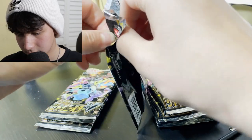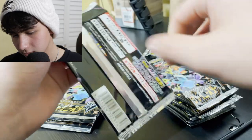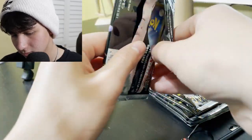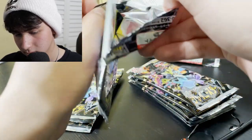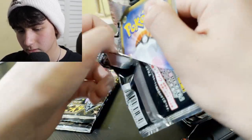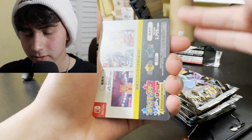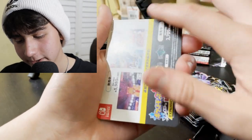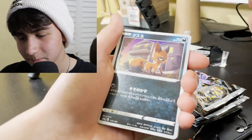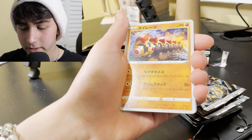So let us, you know, I'm gonna do this. This is so much better, honestly. There we go. This is really cool, though. Honestly, I feel like when I open this pack from Japan, it just feels better, like it feels better quality. I don't know what it is. All right, so let's see what we get.